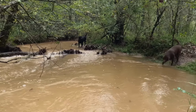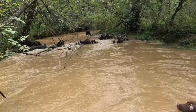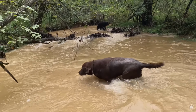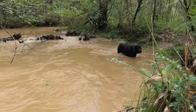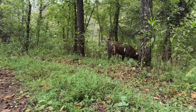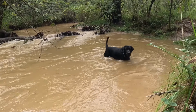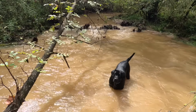They hear all that water down there in the creek and they are very curious. So let's see if they take the plunge up here. Let's see if Hollywood's going to jump in and take a sponge bath. Hey Hollywood, are you taking a sponge bath? Huh? You ready to go? Huh?